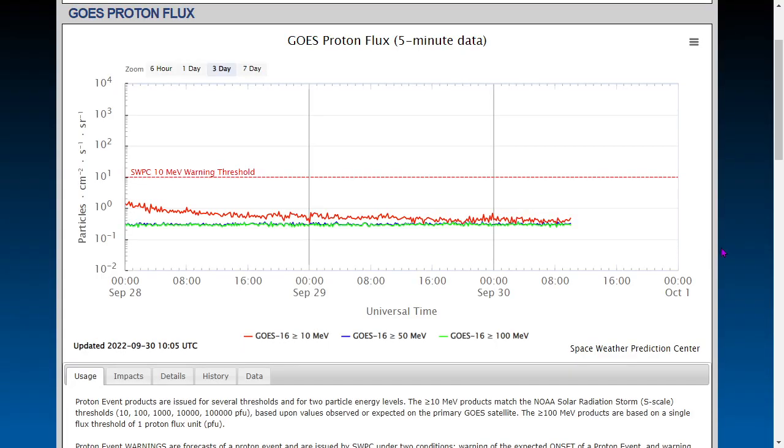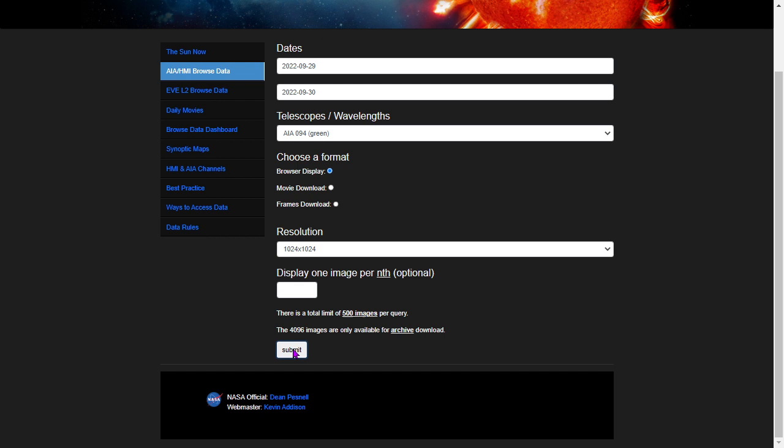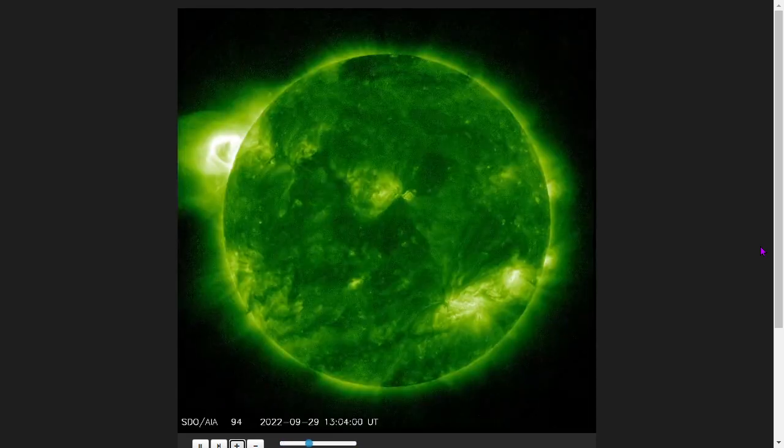And let's move to flares next. At the moment, no relativistic particles showing up. There was an M-class flare earlier this morning, right at 4 o'clock universal time. And let's take a look at the flare view here, 94 angstroms, one of the best wavelengths to view flares. Give that a minute to queue up.